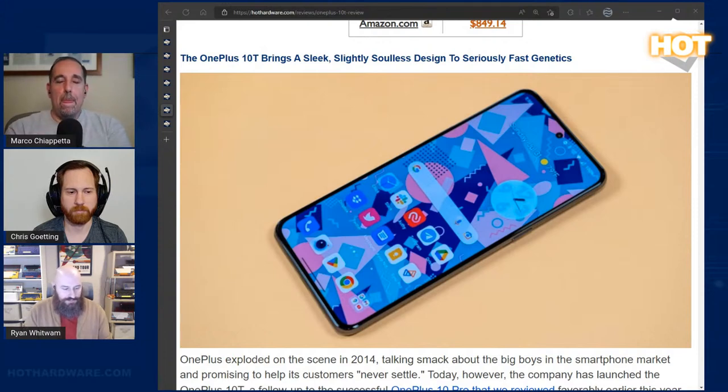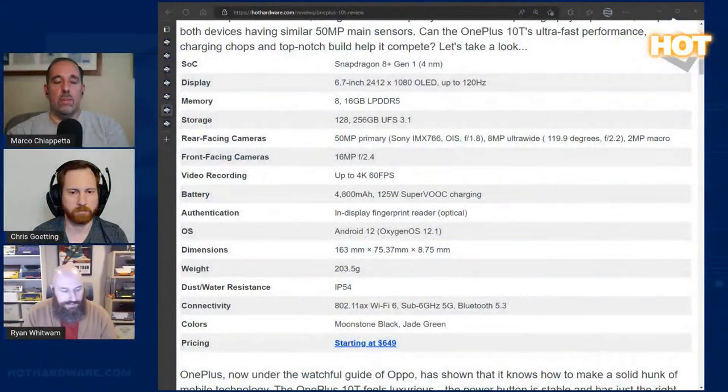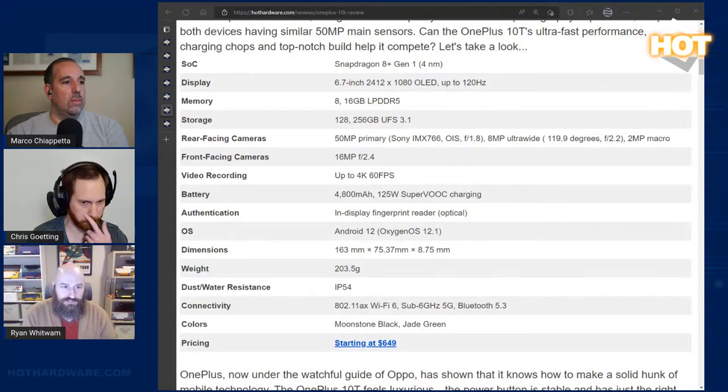I think the real story of this phone is just speed. OnePlus made some very questionable compromises to keep the price low and still get the kind of performance that they wanted. So there's no alert slider, there's no wireless charging. Both of those are bummers. But it has the latest Snapdragon 8 Plus Gen 1. It has 125 watt wired charging, which is just wild.